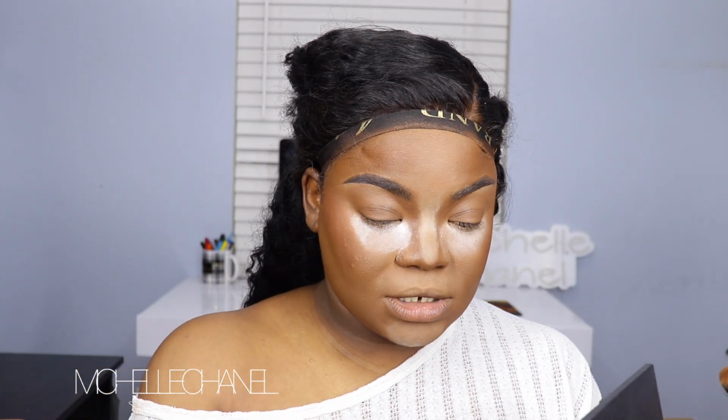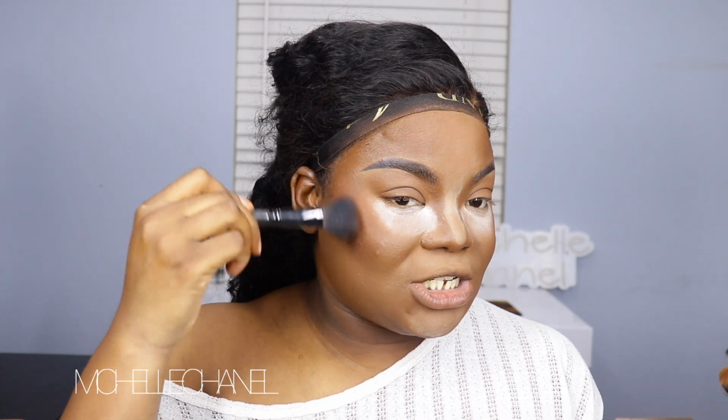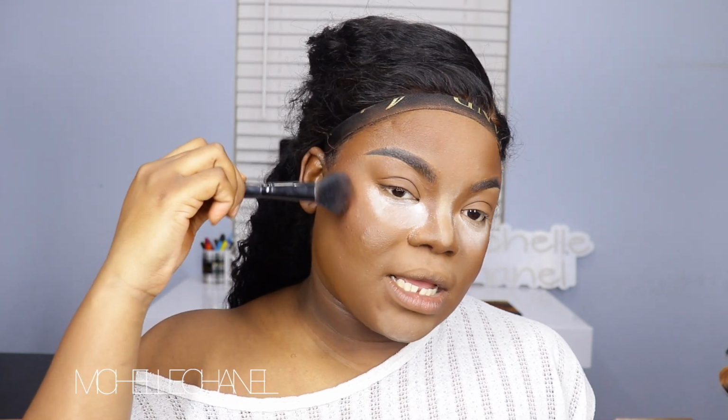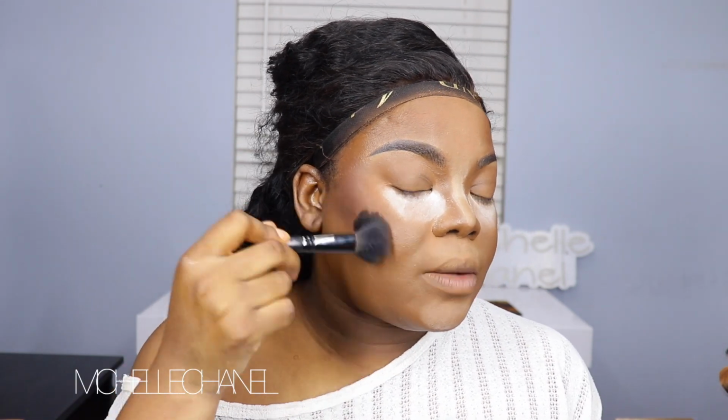And I'm taking the contour shade in here. It's so deep. I love this shade so much, I promise. I'm addicted to this shade. And I'm taking that in the back of the cheek and upward. And I'm just going to place it and then blend it. This palette is so good.